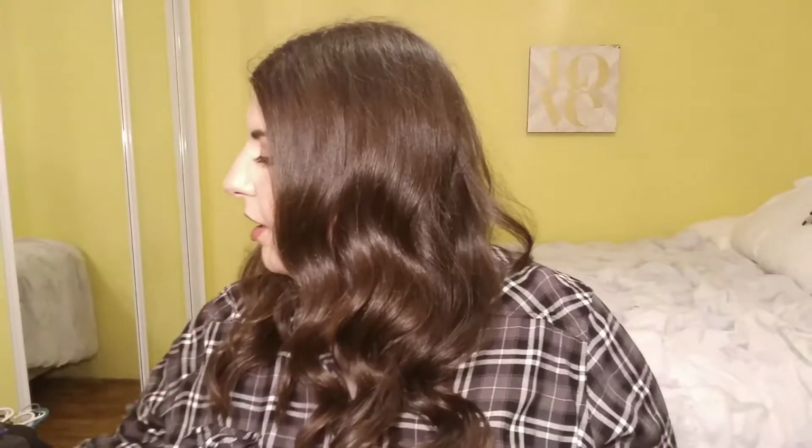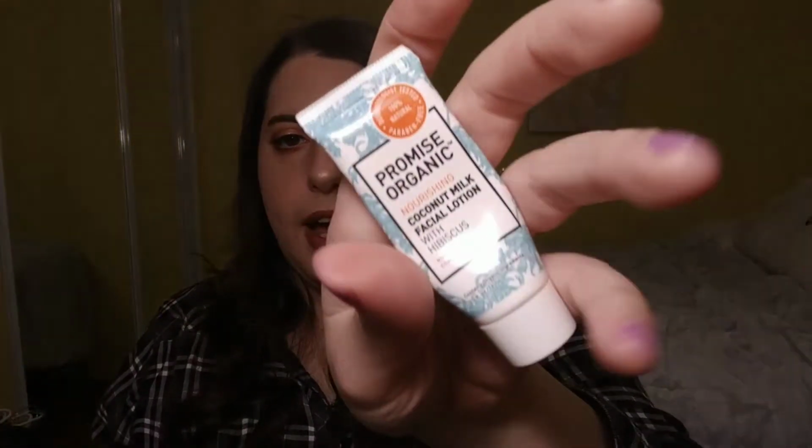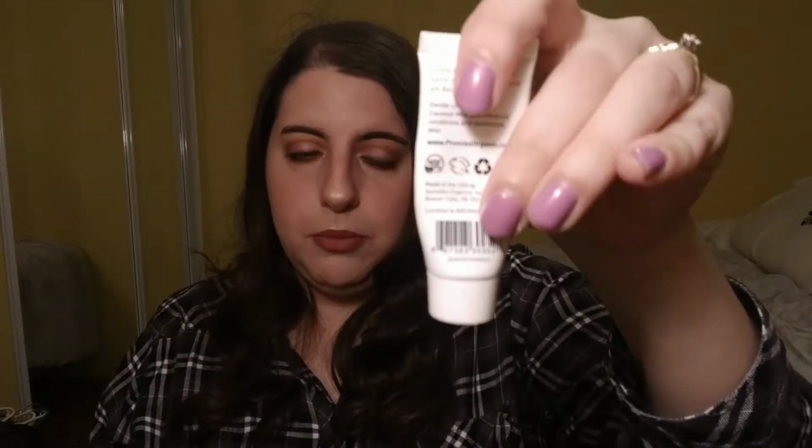Alright, and lotion. I'm going to talk about some, because you guys know my skin is dry. The lotion that I use the most is this Promise Organic coconut milk facial lotion with hibiscus. I love this. I actually ran out.